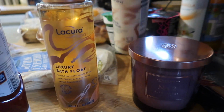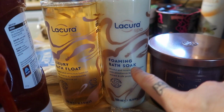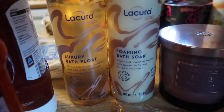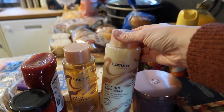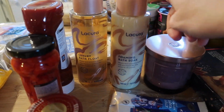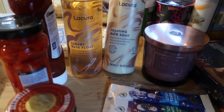I also got two of these La Cura Spa like bath soaks. One's a foaming bath soak and the other one is a luxury bath float. I thought they would make lovely gifts if you wanted to do like a stocking or something. I think they were £1.69. This one is, what's it got in it?